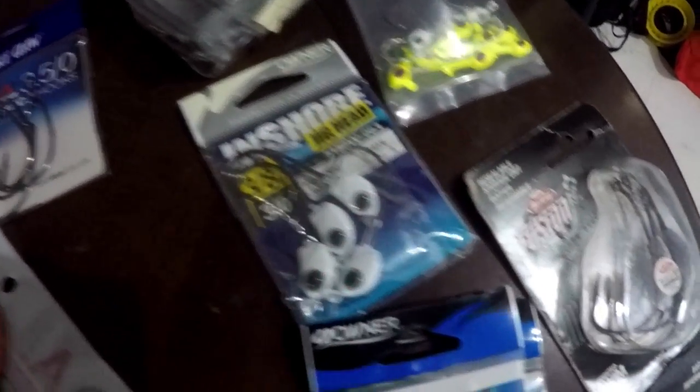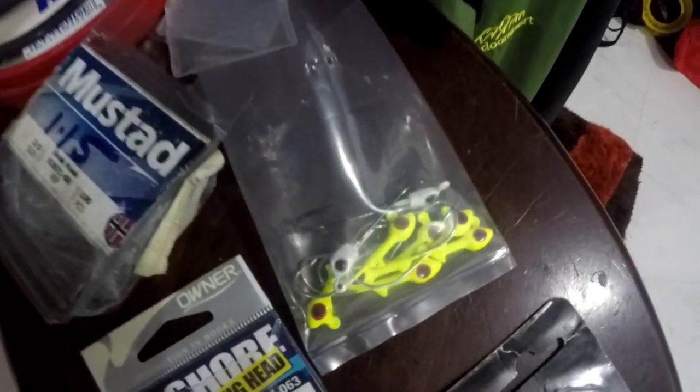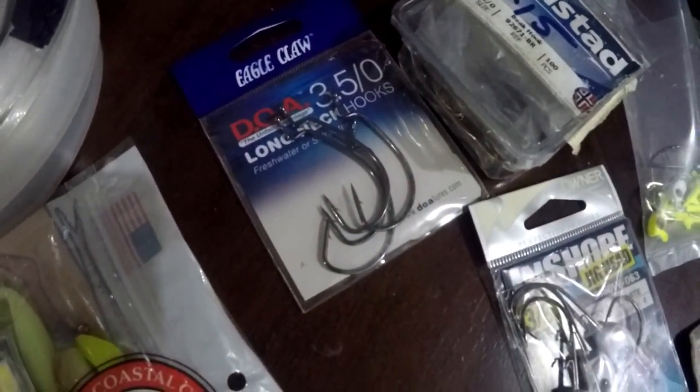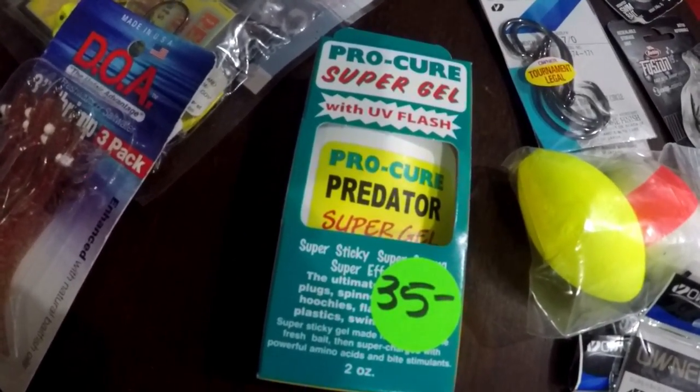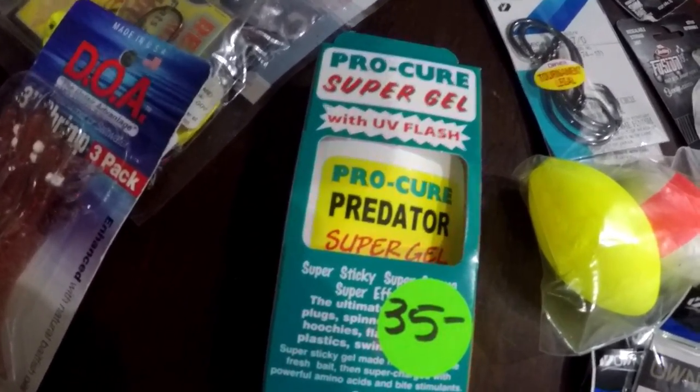And these are the jig heads that I use right now. Owner jig heads, some Gotcha jig heads. We have some worm hooks that we're going to go weedless with. I also got this by Monkey. ZZ is the man who told me about this. Works fantastic, so you should get some for yourself if you can.